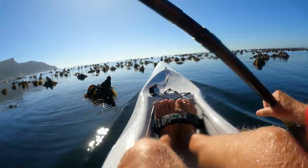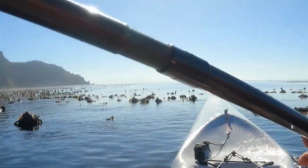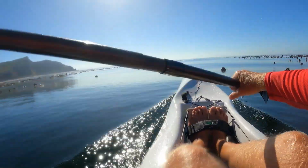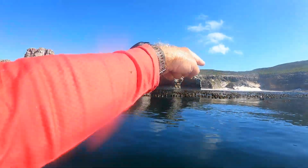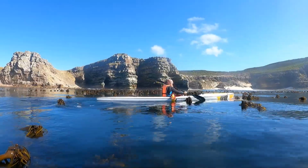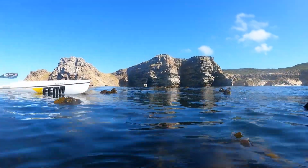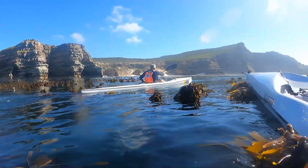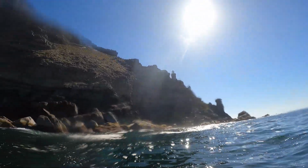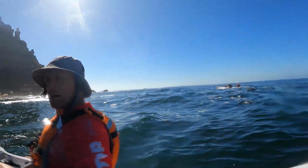Picking our way through the kelp here. It's like a computer game. But he's flying over the treetop. Okay, here's some open water. Into the clearing. Off to the point we go. Yeah, boy.